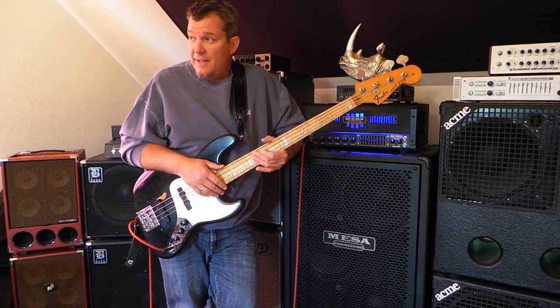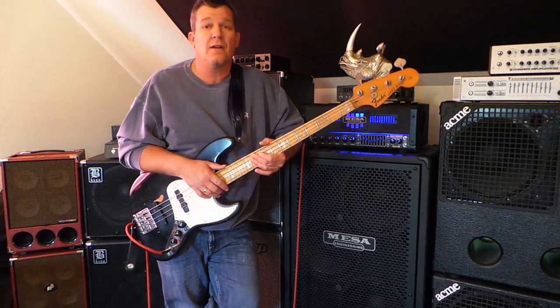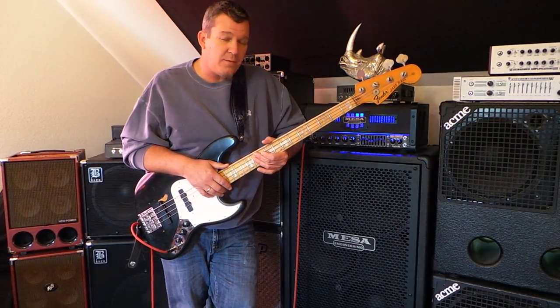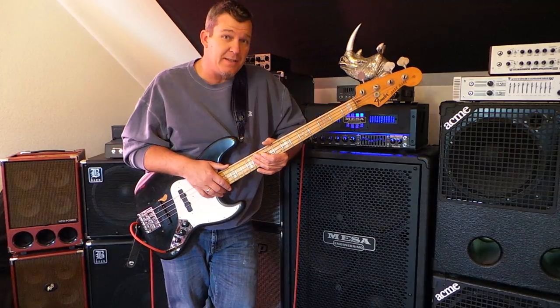You could get a 72 P bass for $500 all day long, around 83, 84, 85. There were tons of them everywhere, and they were cheap. And they weren't called vintage basses. They were just called old basses, or used basses.